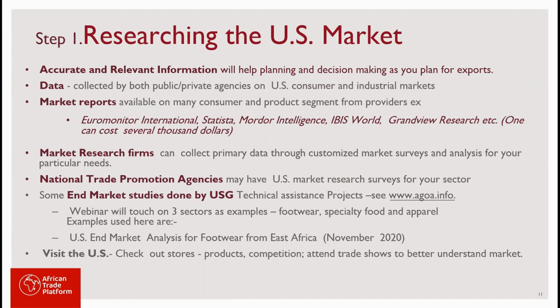The last aspect of market research is to go to the US if you can yourself. Having done all this other stuff, go and see. Go and see for yourself, visit the shops, visit the producers, manufacturers, the retailers, and everybody in the value chain that concerns you. Even meet some consumers, even competitors. Attend trade shows, and just generally be around to get a flavor of how the business is, what the prospects are, and a more detailed in-depth analysis of the market and its requirements.